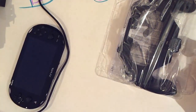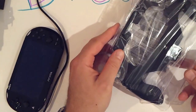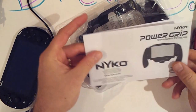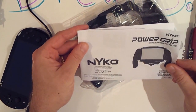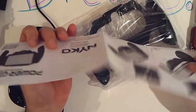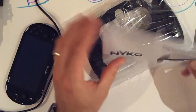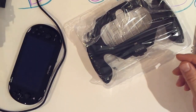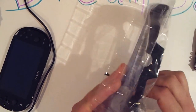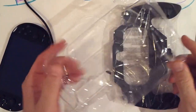There's nothing in here. All right, so it's a brand new product. It's the exact same one. I don't see any difference. Let me see under here. So here, it's a Nikko Power Grip for PlayStation Vita 2000. All right. Well, I know how it works. The problem is that the previous one didn't. Let's get rid of that.